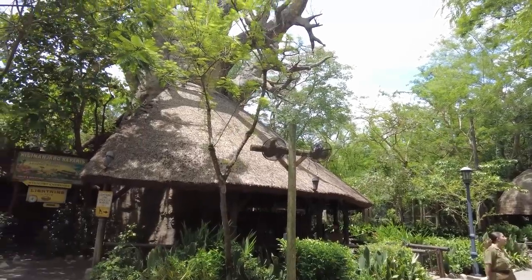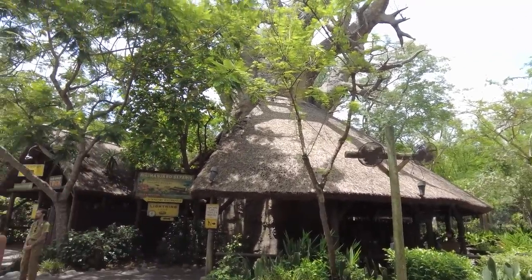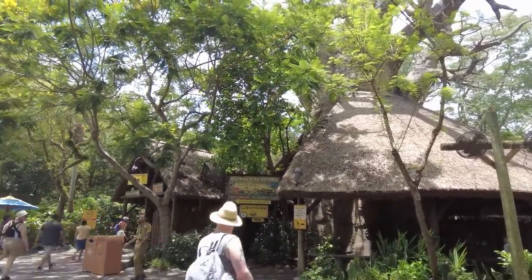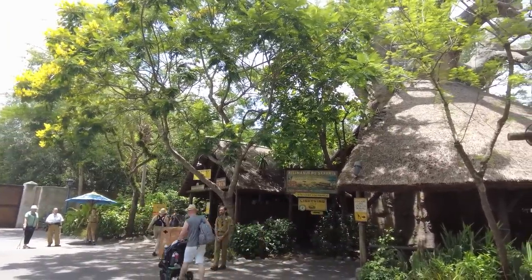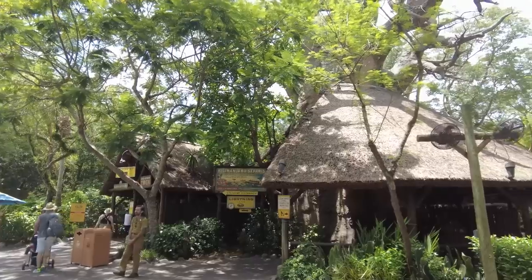Kilimanjaro Safaris is the flagship attraction here in Animal Kingdom. It's very, very popular. Usually has a pretty long line. It's not super busy right now. It's kind of the hottest part of the day, so a lot of people have probably left this park already. But it's a family-friendly attraction.